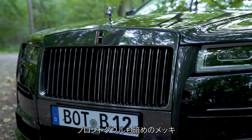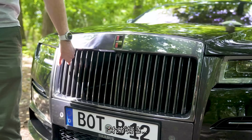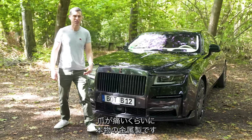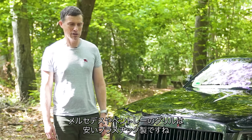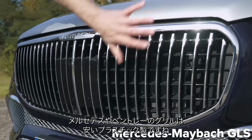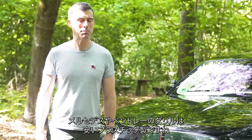At the front, the grille is in shadow chrome, and I love the fact that, ow, that hurt, but it proves that this is metal. It's good that Rolls-Royce do that, whereas like Bentley and Mercedes Maybach, they have plastic, cheaper feeling grills.